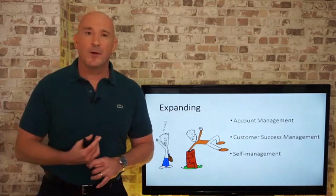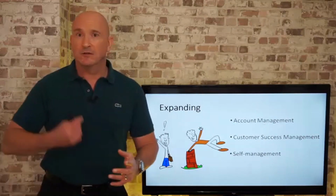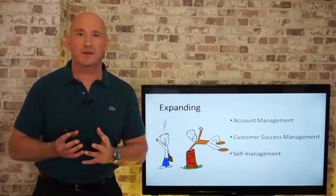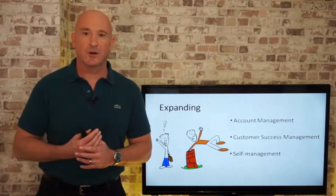And then the final part of the EVOLVE model is about expanding the sale. Rather than rushing around trying to get lots and lots of new logos, lots and lots of brand new business, it's, well, okay, we're working with customers. How can we make more business with them? How can we do things by delivering well on what we've promised and then exploring more opportunities? How can we make the business grow?